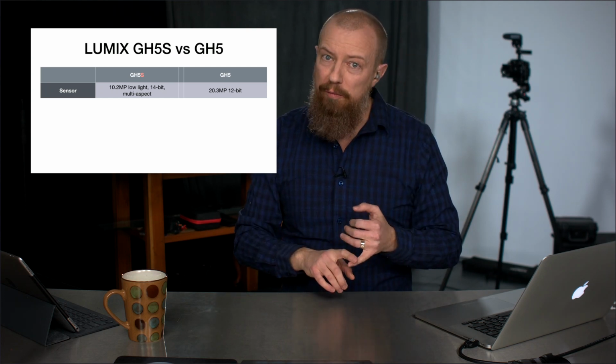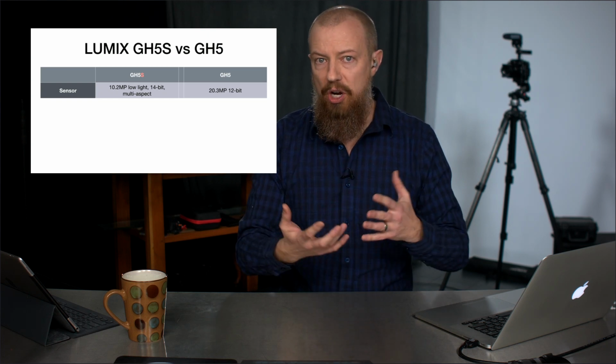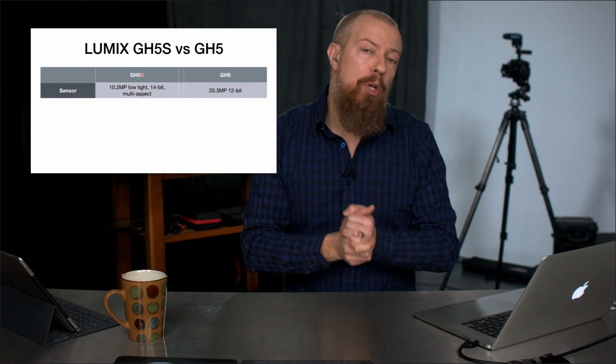So that's the first thing. 14-bit versus 12-bit, so you do get a little bit more dynamic range. That is something that was required to take advantage of this low light capability. And then the multi-aspect ratio.